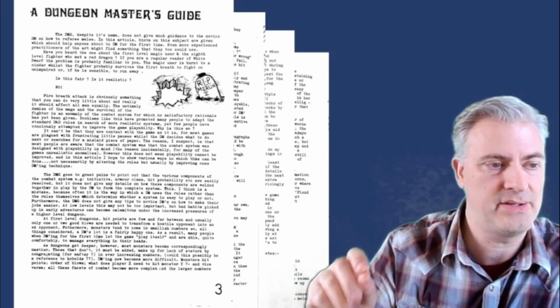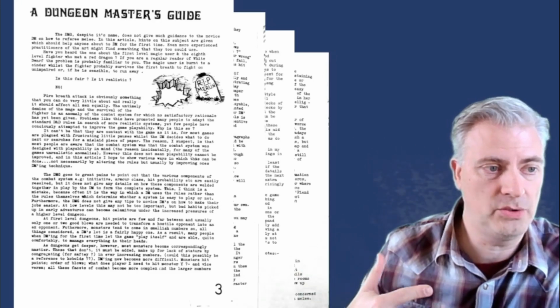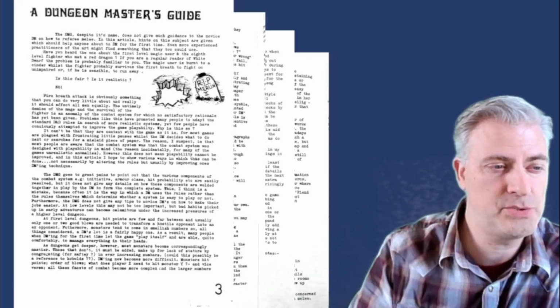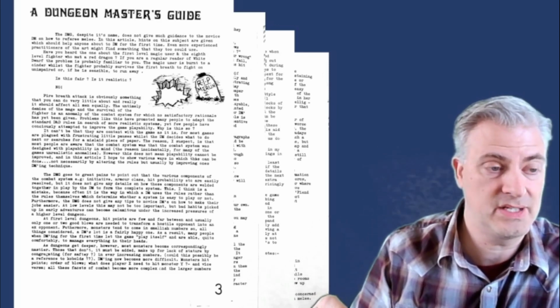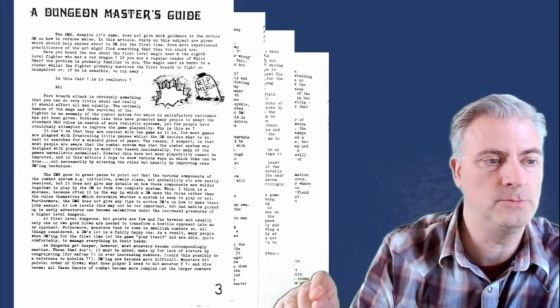And if you can't do that, then just have a really brief description on the page. And then they say, with a little practice, you should be able to give them the description. Maybe you note a key thing that's in the room, but you don't have to write it out to be read at the table.